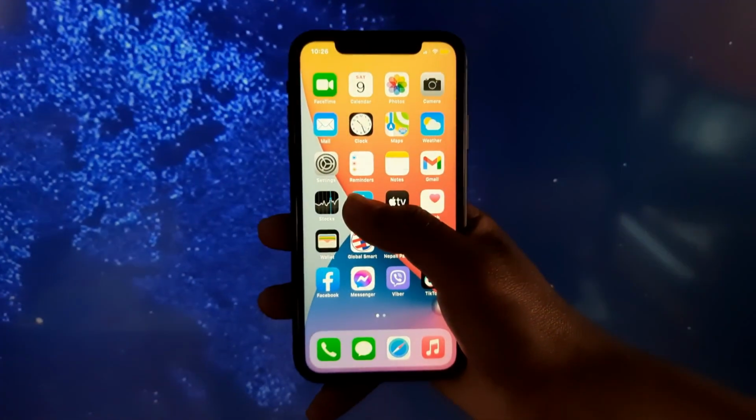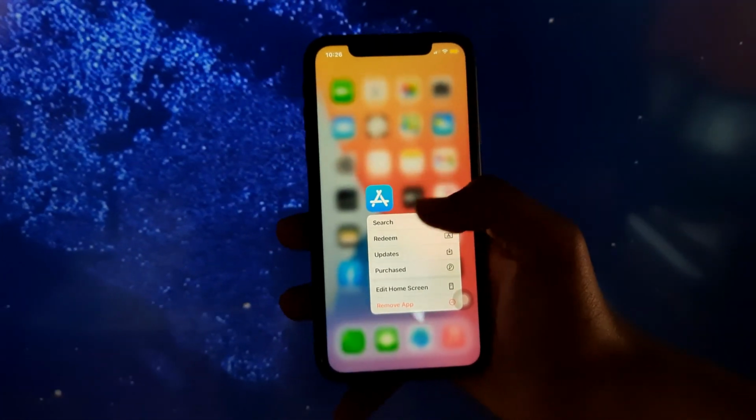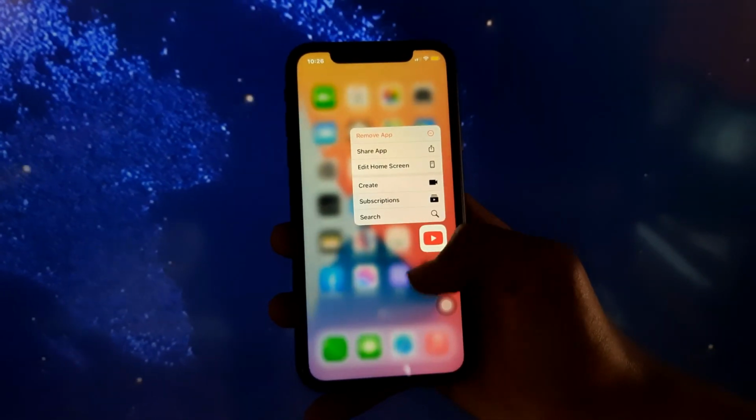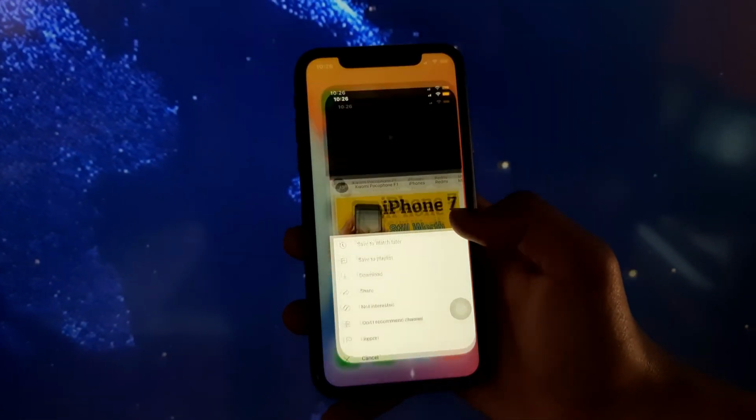iPhone 11 does not have many things. First of all, it does not have 3D Touch. Instead, it has haptic feedback. Now, haptic feedback is not any good. It's useful, but not as good as 3D Touch.